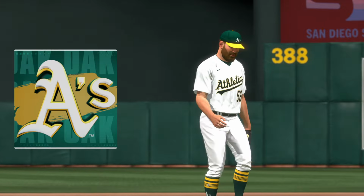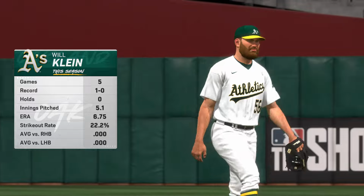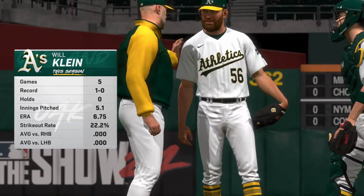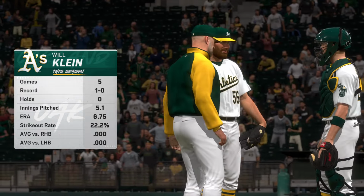They bring a young arm out of the bullpen in this spot. Will Klein. Well, the best relievers love the opportunity to come in and protect the tight lead late in the ball game. Some of them are just wired different, so we'll see what he's got here.